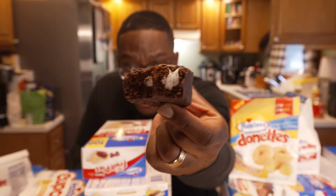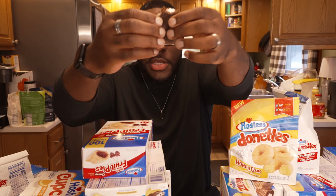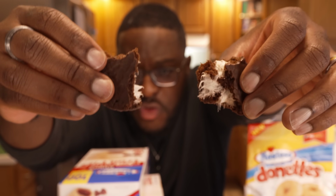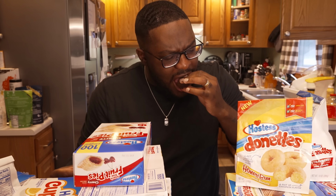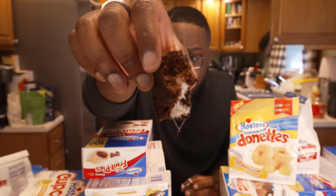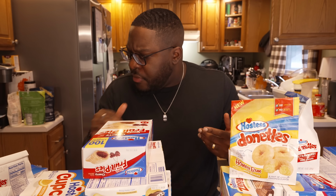Oh man, I was not ready for that cream to be so gooey and melty. Like when you have those Little Debbie cakes, the cream is just kind of gelatinous, greasy, if you will. Can I get a cream pull on this? Let me see if we can get a cream pull on this. That exterior chocolate is fudgy, the cake is soft, and this can be the only one I finish. Damn, wow, get these away from me.